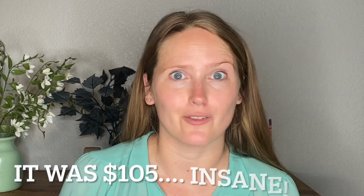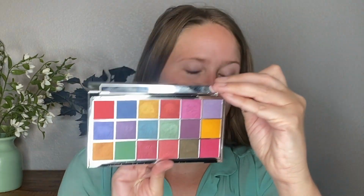Now, Teresa's Dad hates this palette, and I think I do too. But here's the thing, this palette was ridiculously expensive. I don't even remember the price point, but I know it was over $100. So if it looks like art, it should work like art, right? Like, make this a masterpiece, right? We're gonna see.